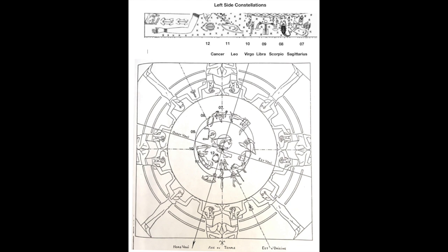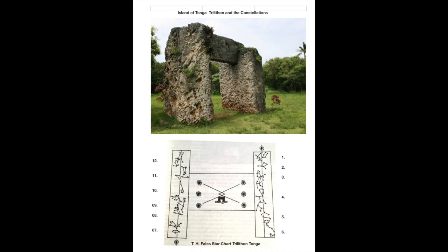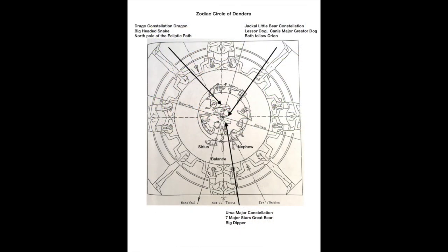This same order of the constellations was found out in the Pacific island of Tonga on a large stone called the Triathon. The Hopi believe they traveled over a large ocean, always traveling east at the time after the last great flood. In the center of the zodiac circle, there are 3 more figures that are not on the chart. They're located right there in the center.